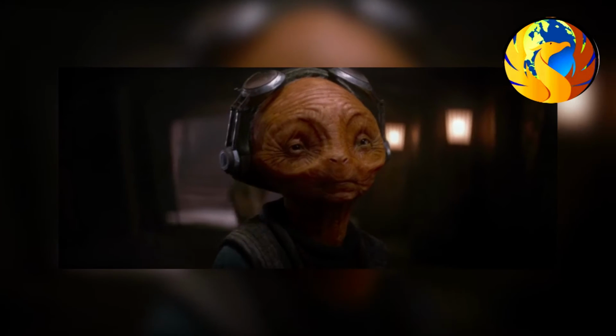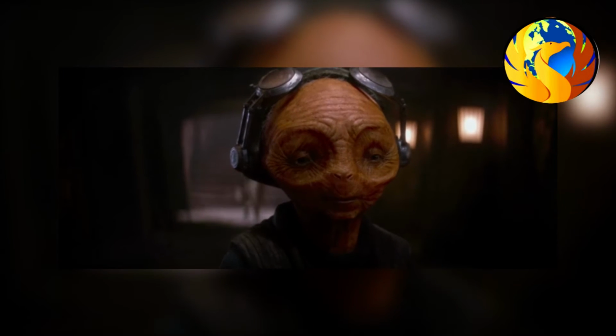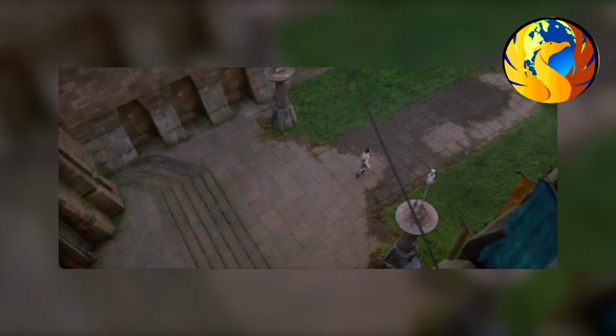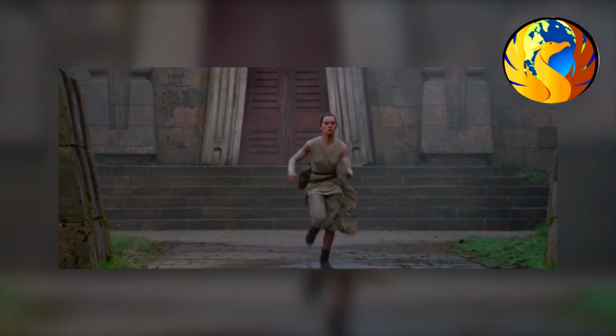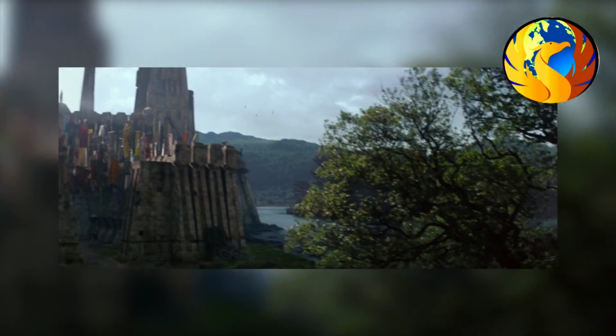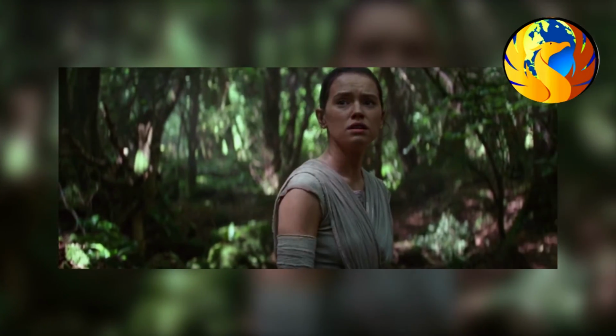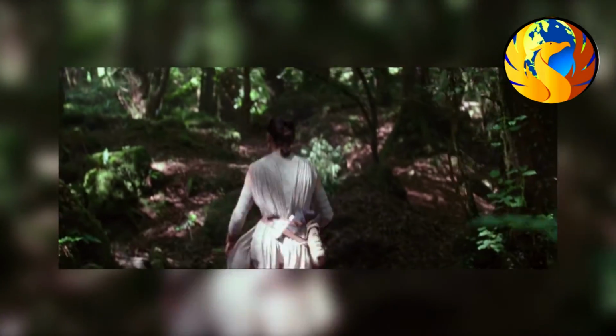Rey runs away. You remember that we said that the hero will refuse the call to adventure, and that Rey did that when she told BB-8 to leave in the morning? Well, Rey actually refuses the call to adventure twice. The second time Rey refuses the call is when Maz tells Rey to take Luke's lightsaber. Rey refuses Maz's request and runs away.